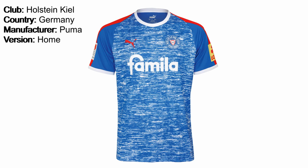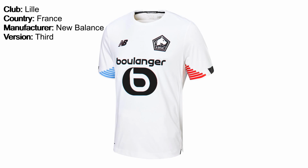I recently bought a Holstein Kiel shirt myself, which wasn't half bad, but I would happily trade that one in for this one that they have released for the upcoming season. I do envisage though that some people won't be too excited by this design. It is not an easy task to be able to take a predominantly white football shirt and have it fly off the shelves at the local club superstore.